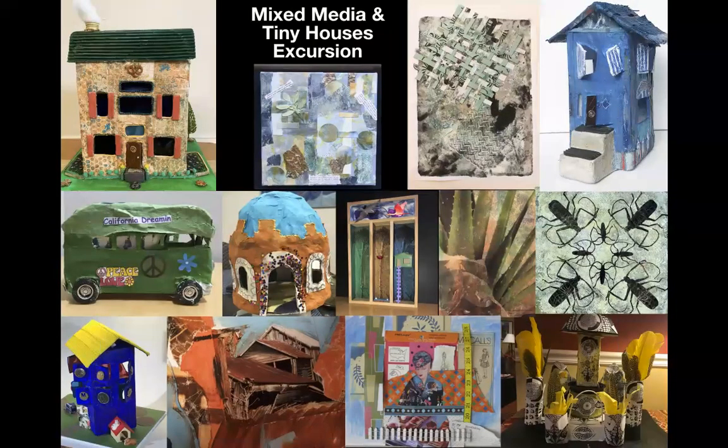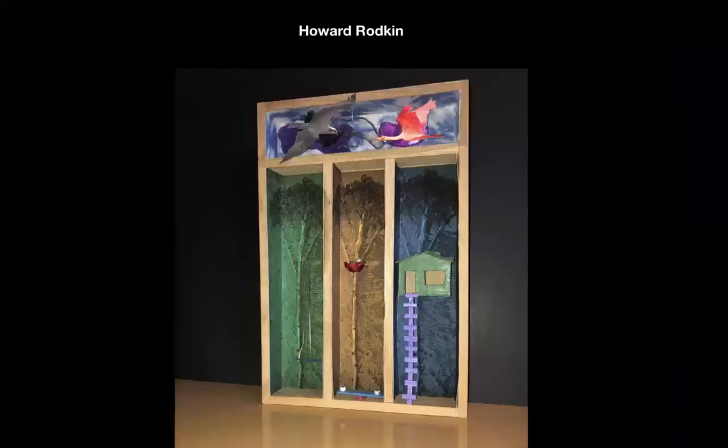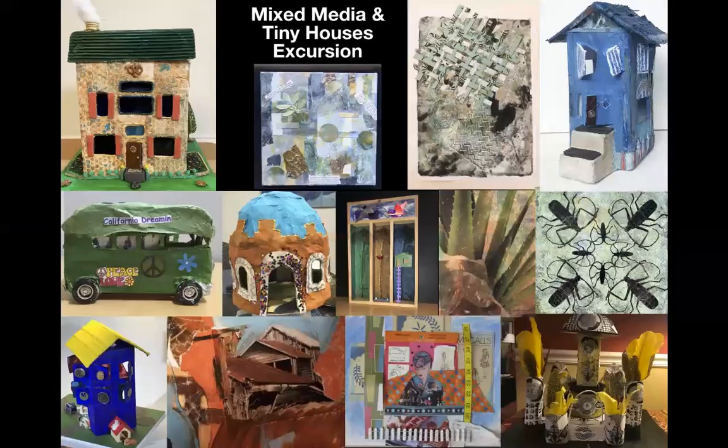Okay, does everyone see the whole thing? Yeah. Can you read it? Because I've got that thing in the way here and I don't know how to get rid of it. Mixed media, tiny houses, excursion. Right, okay. Beautiful. Wow.